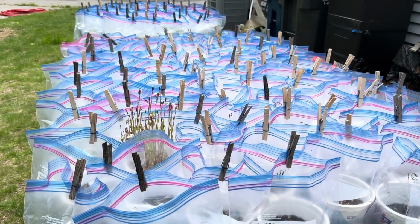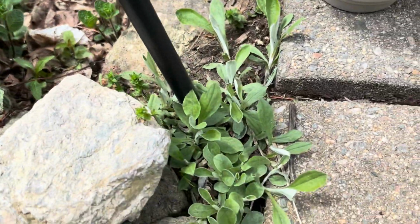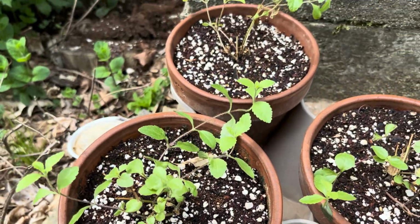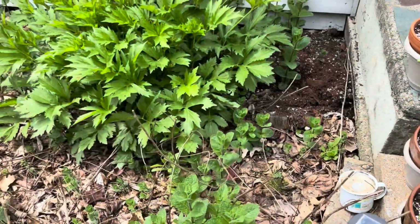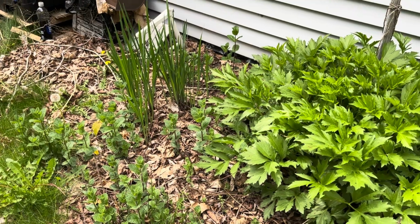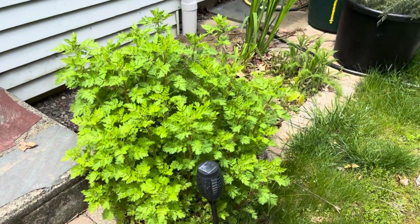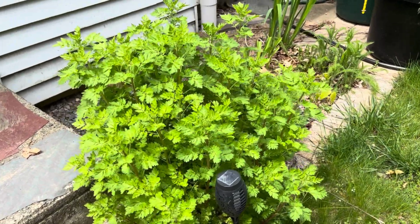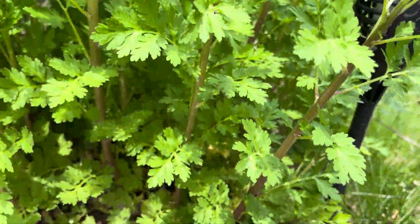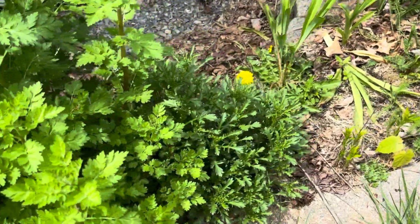A couple other fun things. Peppermint's coming back. Pussytoes coming back. Stevia I overwintered, potted up. More coneflower. Siberian iris. Look at this. I am loving the feverfew right here. Look at it. I think it's time for a harvest actually. So I'm gonna cut it back so it'll stay a little shorter. A little daisy in there.